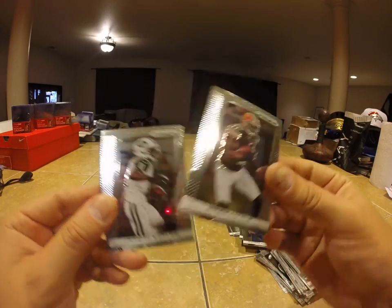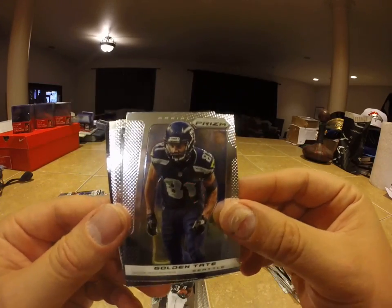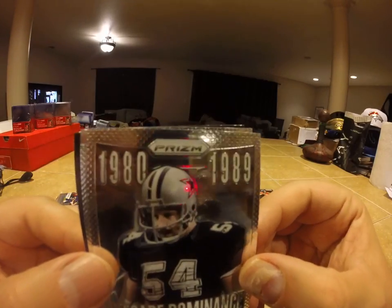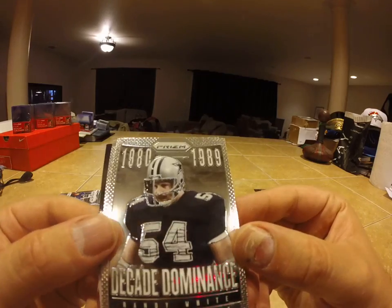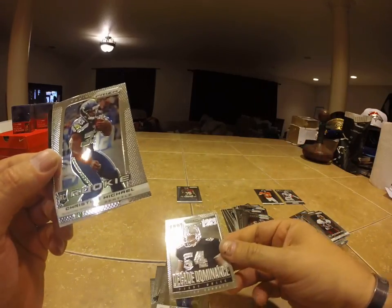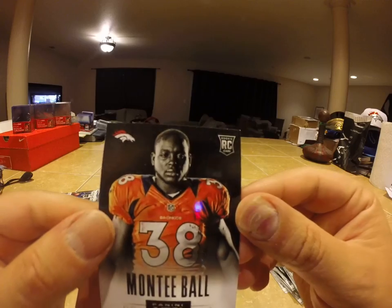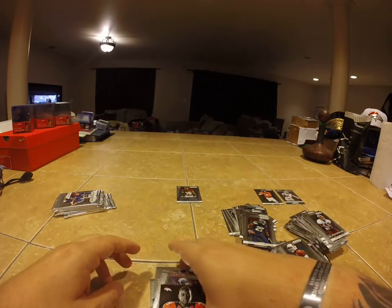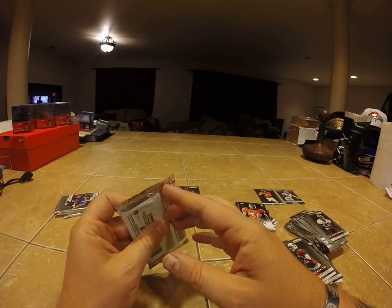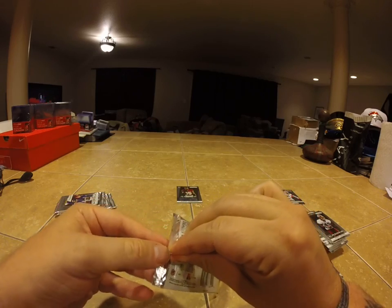Greg Little, Jeremy Curley, Bryce Brown, Golden Tate. Decade of Dominance, Randy White, Dallas Cowboys. Those Decade of Dominance cards are pretty sweet. I do like those. Christine Michael, rookie again. And Monty Ball. Didn't work out too well for him with us, but you know what? He was part of the team, so we got to accept him. Got to accept him. He had a few decent games, kept us in some games, but kind of a bust.